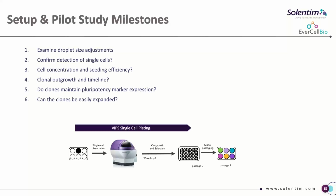We'll then talk about cell concentration and adjusting that and how that may impact seeding efficiency. And finally, we'll look at the outgrowth and timeline. We certainly want to understand how long this takes and how this can compare to current methods. And then again, do these clones maintain pluripotency marker expression, and how well can we actually expand these cells for downstream use? And as alluded to by the schematic below, this is the general workflow that we're going to be discussing for the following series of experiments.